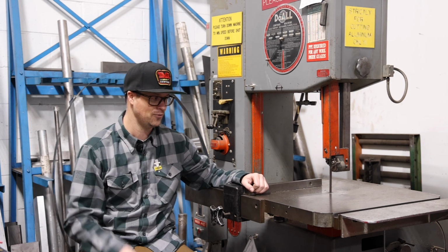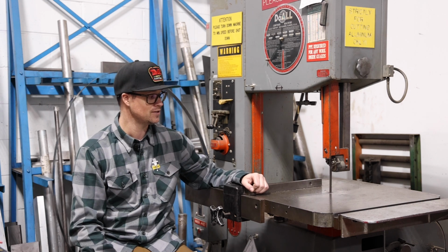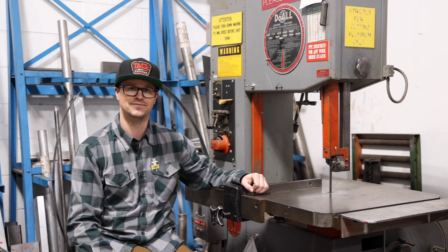Like it was above what I would consider like aerospace cleanliness. So this thing's been a good buy for us. Again, not used all the time, but if you can spring for one, I definitely recommend it.